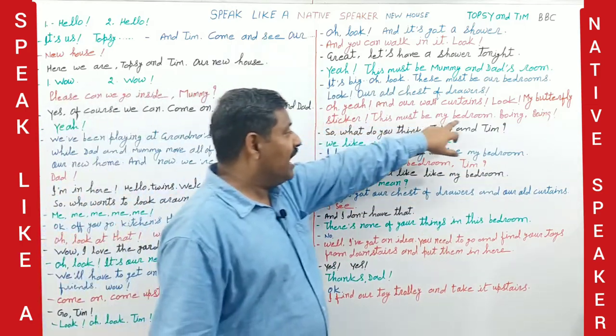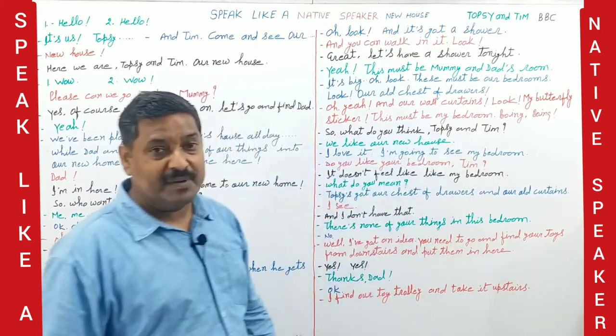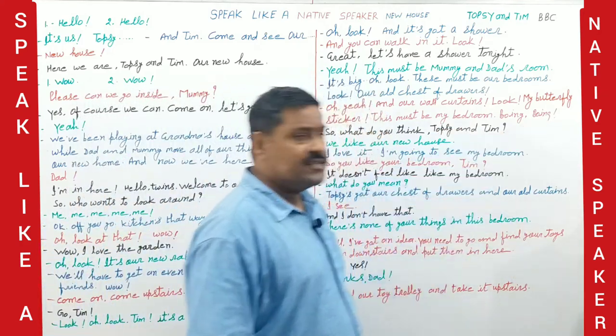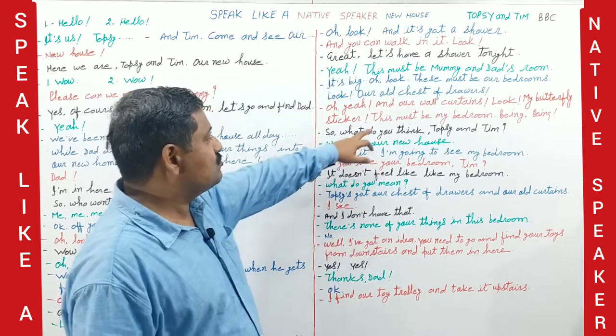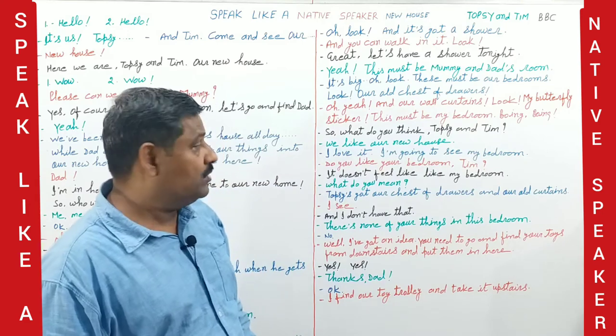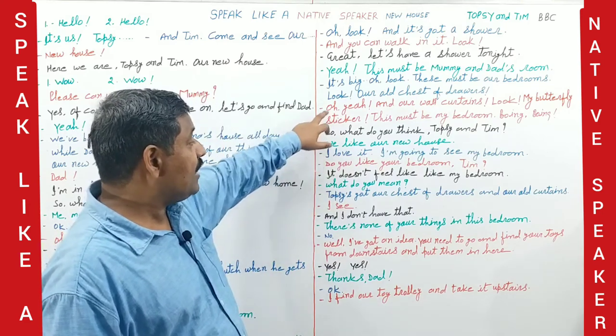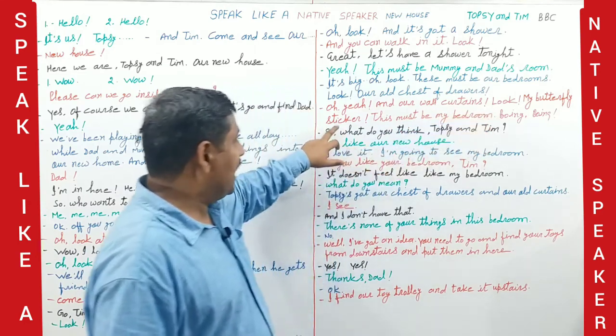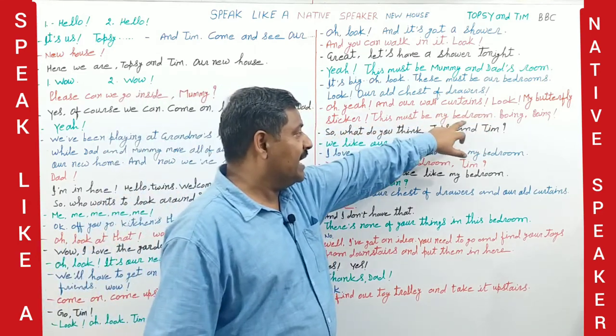This must be my bedroom. Just for kidding, children say boing, boing. So this must be my bedroom. Oh, yeah. And our wall curtains. Look, my butterfly sticker.